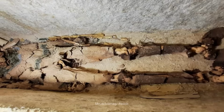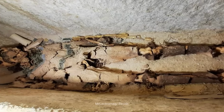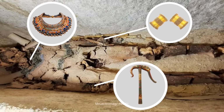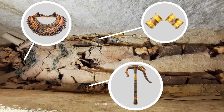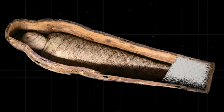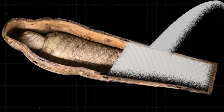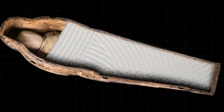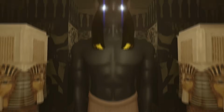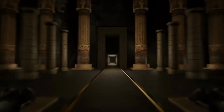There are many symbols that show he was an important and wealthy man, like the band he wore on his head, the bracelet on his chest, and the fact that he was embalmed with a tunic, which was reserved for Egypt's finest. The most exciting part of the entire discovery was finding the resting place sealed with mortar, just as the ancient Egyptians had left it 4,300 years ago.